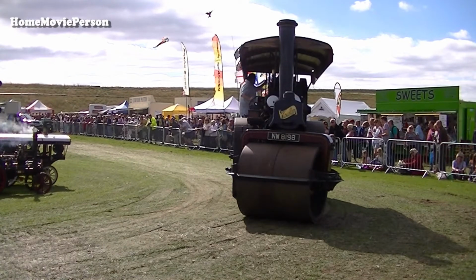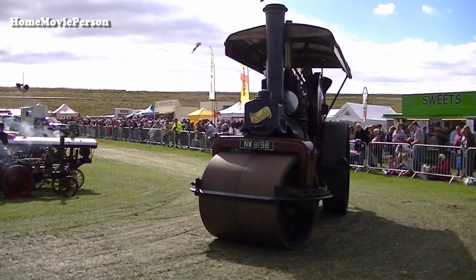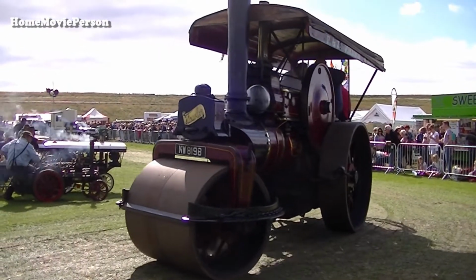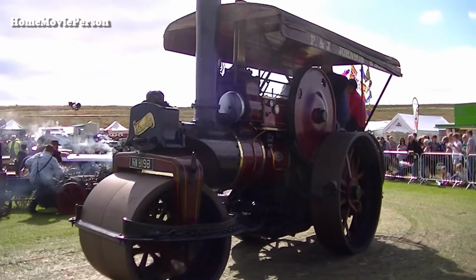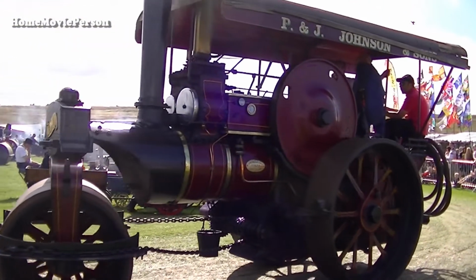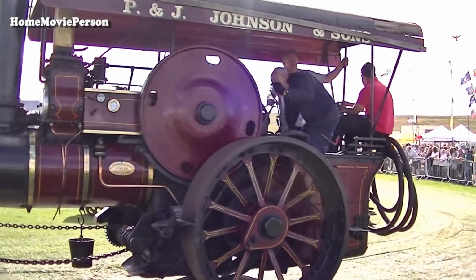John Fowler of Leeds, of course, was a tremendously important manufacturer. Fowler's went on to make all sorts of different machines, including crawlers, etc. But as we say, the Showman's engine, which is what's going around the ring, is just about the top of the tree, and absolutely stunning to see.